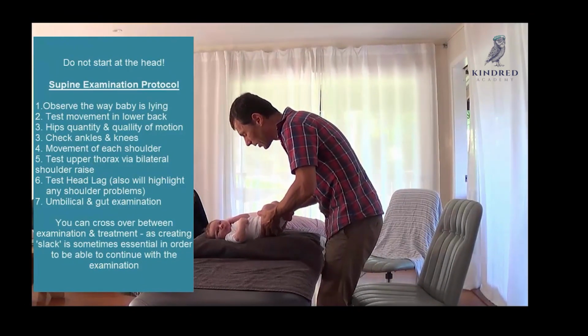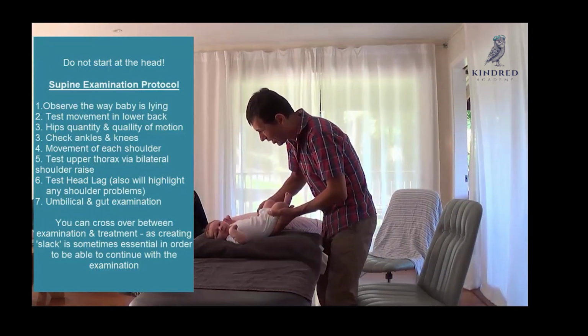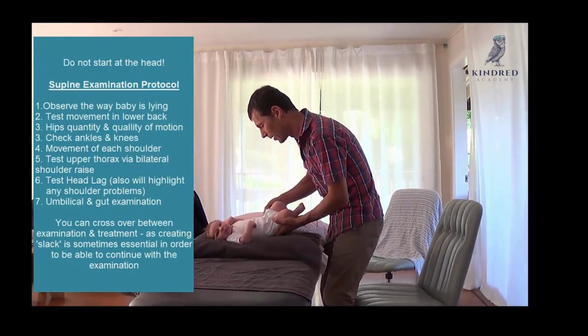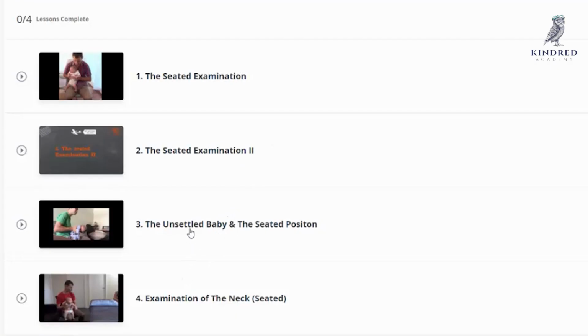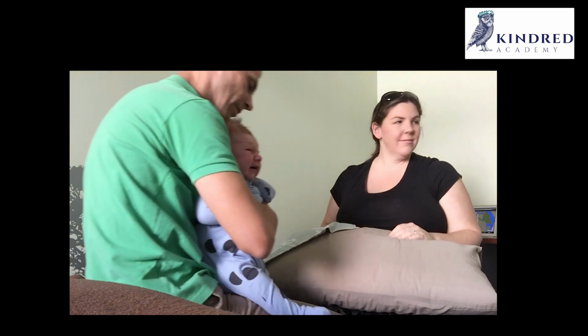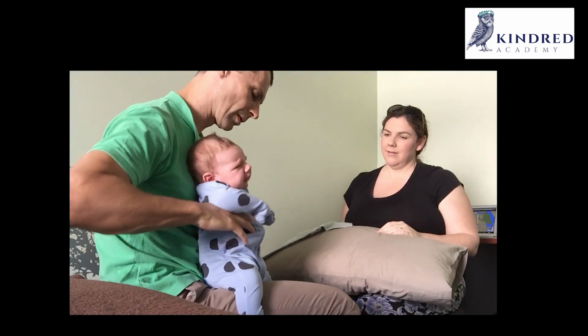And here in the video, you are seeing a clip from the examination supine module, including one of the protocols there. It's important you have a protocol to get started so you know what to do. Now we'll move on and show a clip from the module 4 examination seated, because it's important to be able to treat in that position, because babies won't always lie down for you. So you can have these different tools in your toolkit.